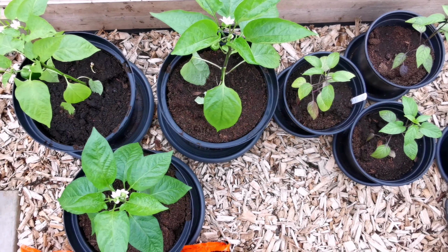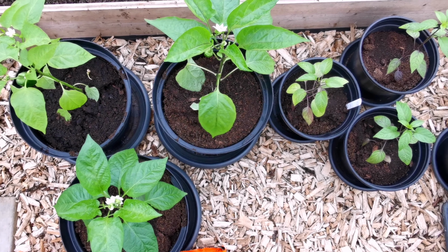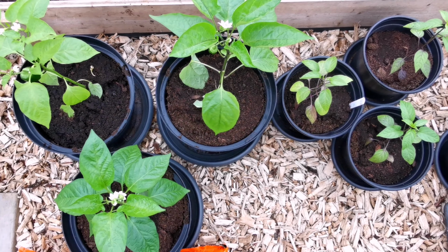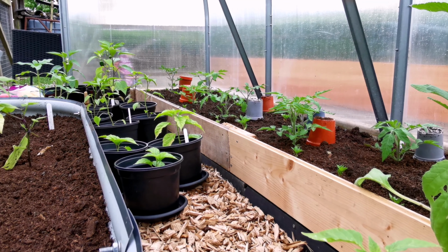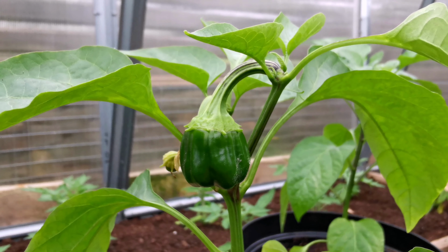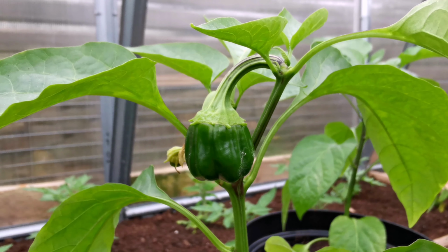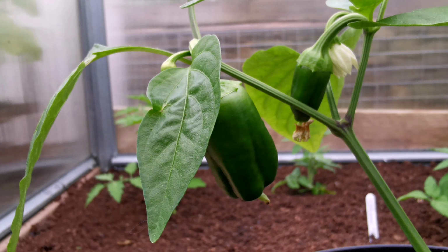I have also planted up all the chilies and sweet peppers, and this year I'm definitely going with milder varieties of chilies. They are all in their individual pots and they're also staying inside the greenhouse throughout the season. I'm yet to pot up cucumbers, and they're also going to stay here in the greenhouse.